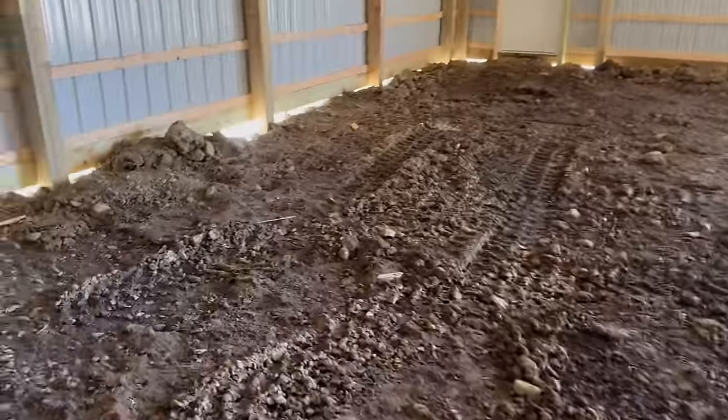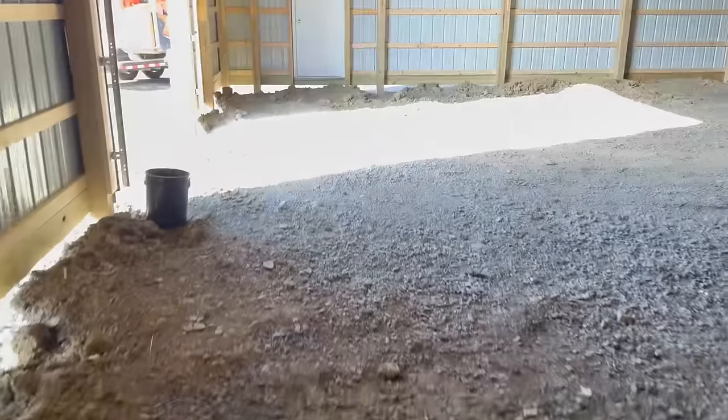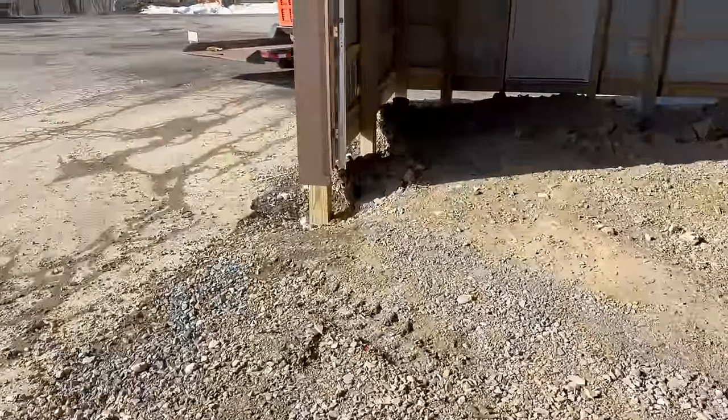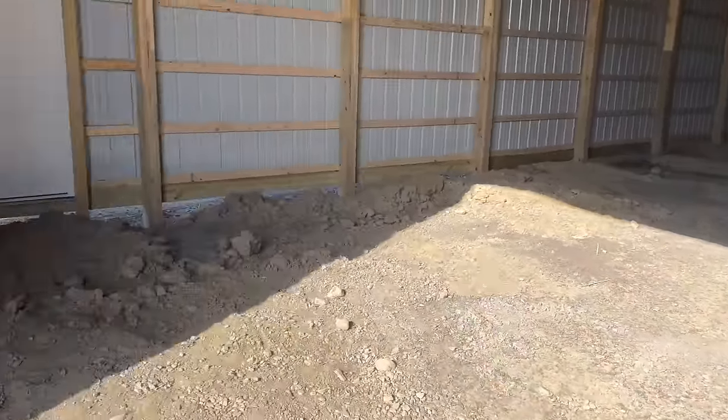Anyways, there's a bunch of cleanup to do in here, as you can see. All this organic stuff here over in this corner, we gotta dig all this out. Looks like it froze. Get some good stuff in here. All that's gotta go. So that's what I'm gonna do tomorrow. We're gonna get started over here. Just wanted to show you the job. I will be back here tomorrow, and I'll try to get some video footage of us prepping this.